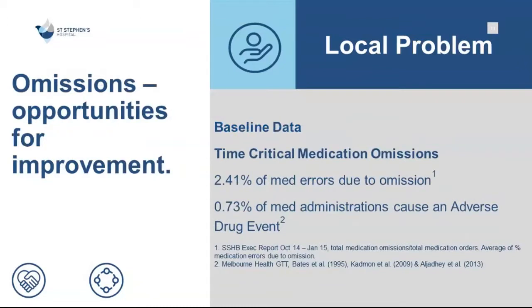So the case study focuses on reducing medication omissions. And by omissions, I'm talking about when an ordered medication is not given with no valid clinical reason. Omission or overdose of medication at the administration stage is the most frequent type of medication incident reported.